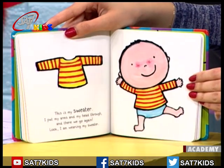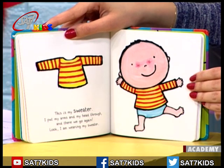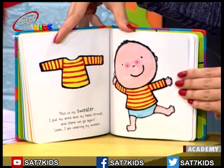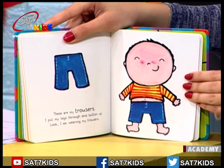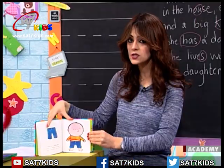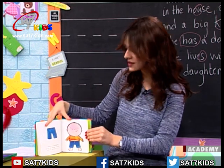This is my sweater. I put my arms and my head through. And there we go again. Look, I am wearing my sweater. These are my trousers. I put my legs through and button up. Look, I am wearing my trousers. Are you wearing your trousers? هل أنت لابس البنطلون تبعك؟ I am wearing my trousers.